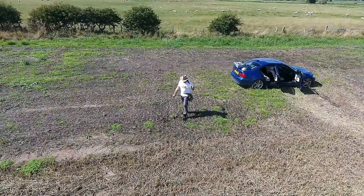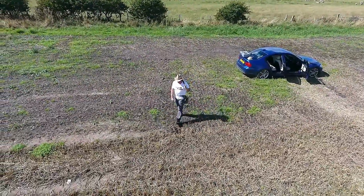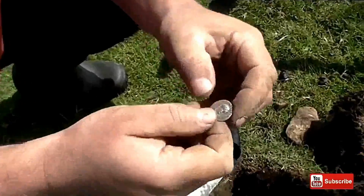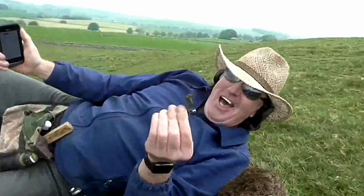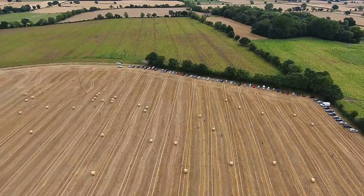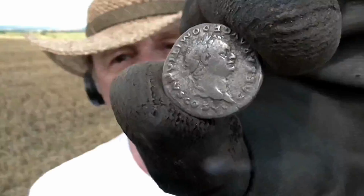Stephen is the man with the hat and the metal detector. Walking the land, he's a treasure collector. Metal detecting and digging lots of holes, looking for anything that's old.